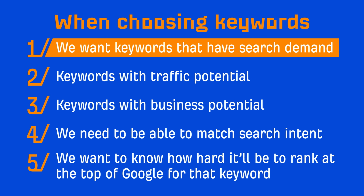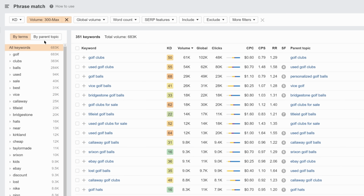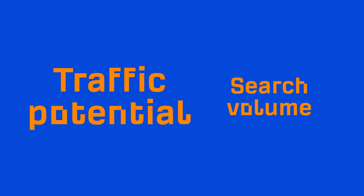So first, we need to find keywords that have search demand. To do that, you can set a search volume filter to show keywords with a minimum volume of at least 300 monthly searches. And now that list has just shrunk to 351 keyword ideas, which will be easy to manually filter through. The next point on this checklist is to see if they have traffic potential. Again, traffic potential is a more reliable metric than search volume because not all searches result in clicks. And at the end of the day, we want traffic, not searches.